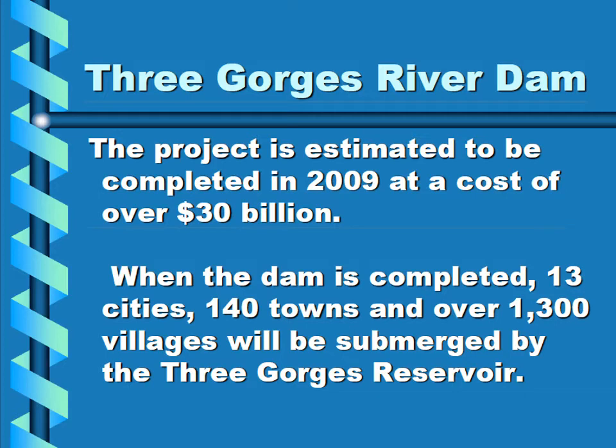When they completed it, 13 cities, 140 towns, and over 1,300 villages were submerged by the reservoir. So a whole bunch of people lost their houses and their towns because of this project. And this is in China, so the good of the many outweighed the needs of the few. So they just took the land and said, you're going to have to move. And all these people were forced to move out of their homes to create this dam, and to create the reservoir to power this Three Gorges Dam.